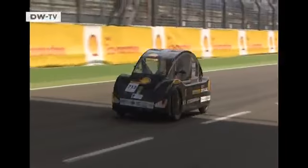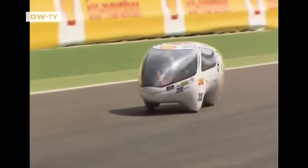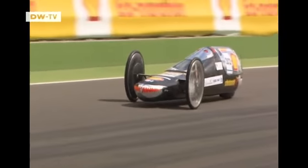The teams have a lot of work ahead of them to get their vehicles ready for next year's competition. Then the 28th Shell Eco Marathon will be coming to Rotterdam in the Netherlands.